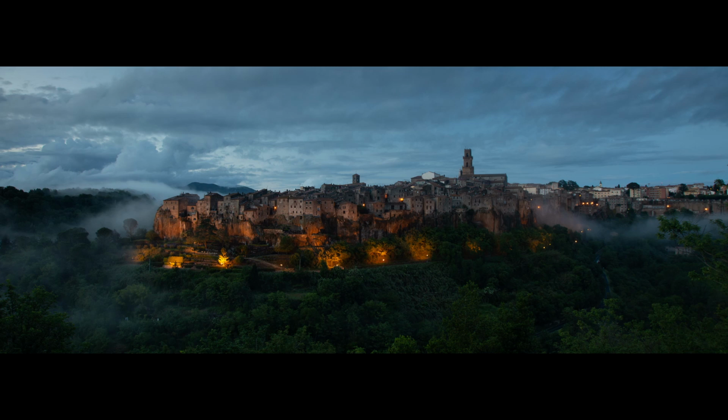Now, this type of light is perfect to photograph cityscapes because at this moment you also have details in the sky, but you also get the lights in the city, and you are capturing a magic moment, if you want.